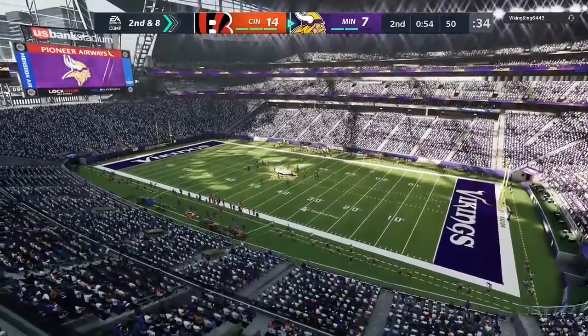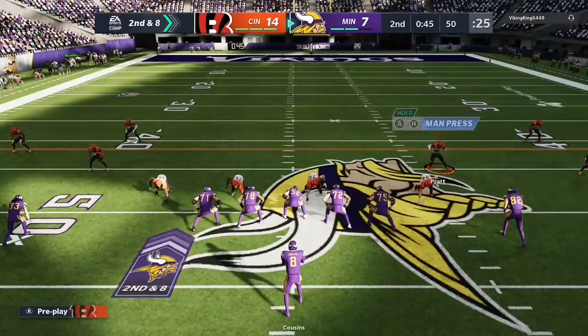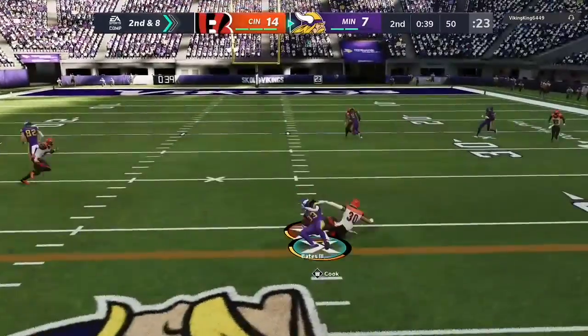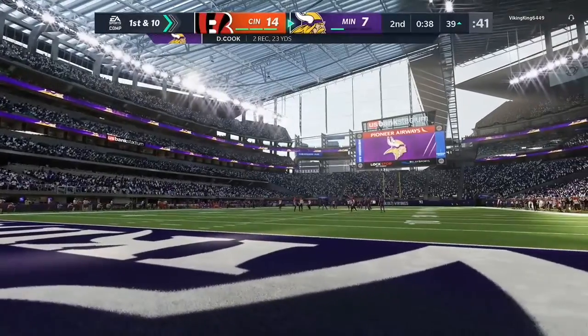Typically, we think it's the strong safeties that are better tacklers, especially closer to the line of scrimmage amidst traffic. But in this case, how about the free safety coming up and making the big-time play? That'll be complete to Cook. And he's got another first down as the tackle's going to be made at the Bengals 39.